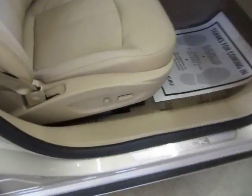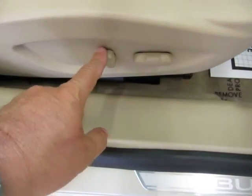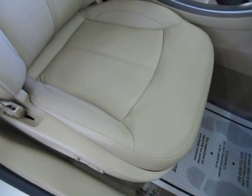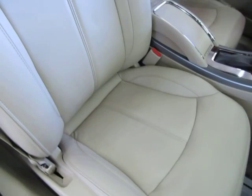You do have also power seat and power recliner on the passenger side, not just the driver's. And let's pan over the passenger seating area here one last time before we conclude the video.